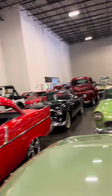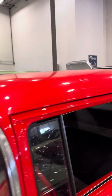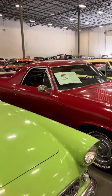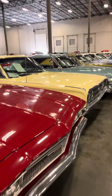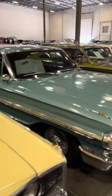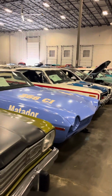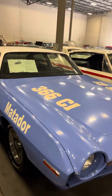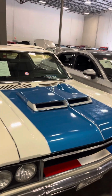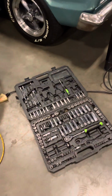Man, they got them packed in here, let me tell you. I can't even get through to the other side. Well, let's go down this side. El Camino. Look at this freaky car. Wow, talk about a race car. The machine. Audi. Hey, I got the toolbox.